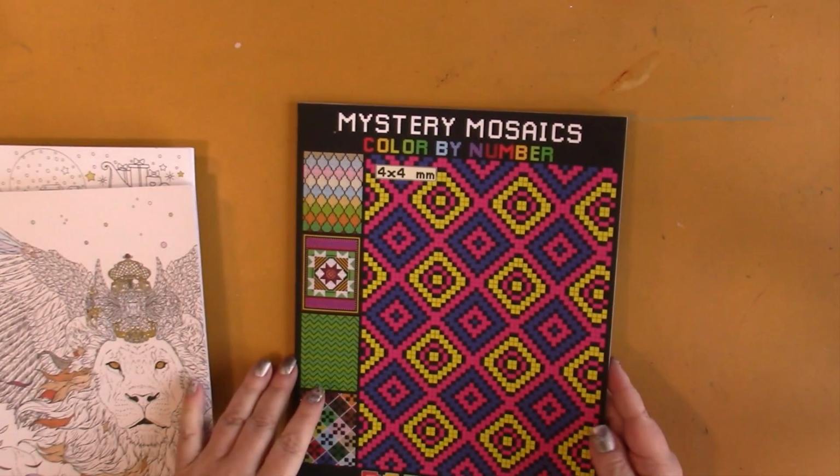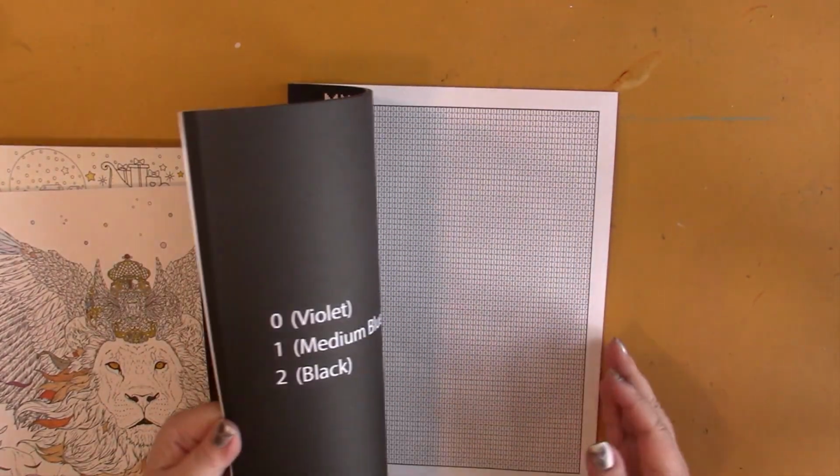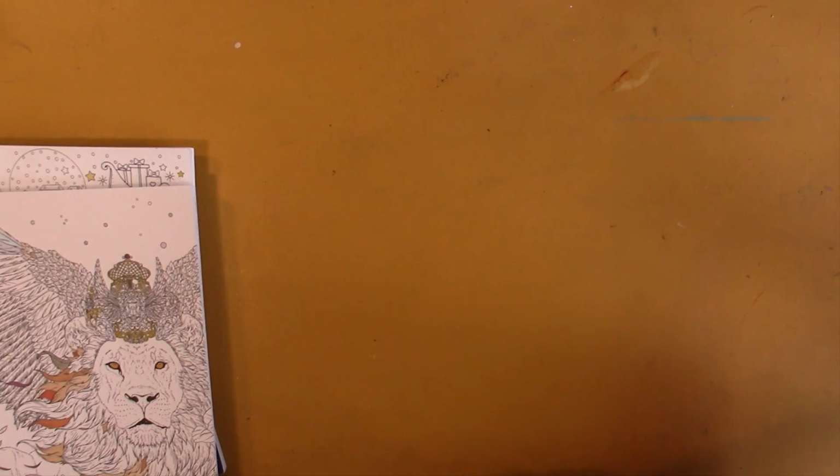And then I got another one by, who's this one by this time? Awesome Bondu again. This one's called Patterns. These are gorgeous. I love doing patterns in these square books. Now these are 4x4s that the Bondu books are done in, and it says so on the cover.